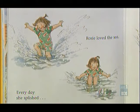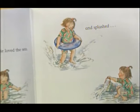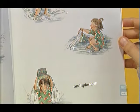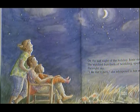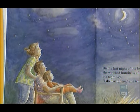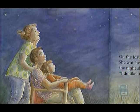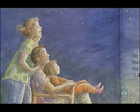Rosie loved the sea. Every day she splished and splashed and splotched. On the last night of the holiday, Rosie stayed up late. She watched hundreds of twinkling, sparkling stars in the night sky. "I do like it here," she whispered to her mum and dad.